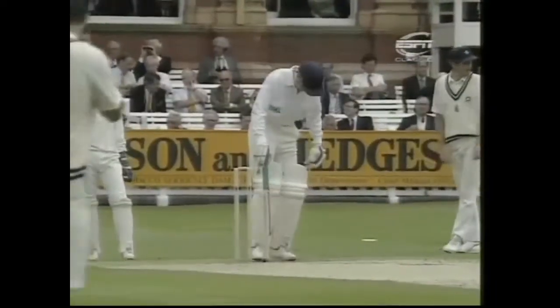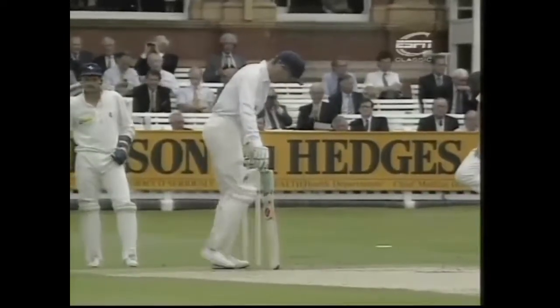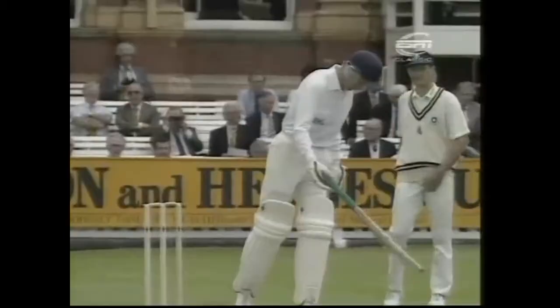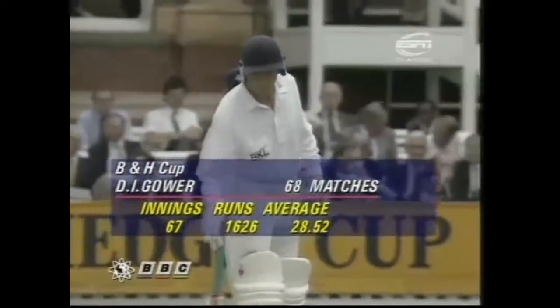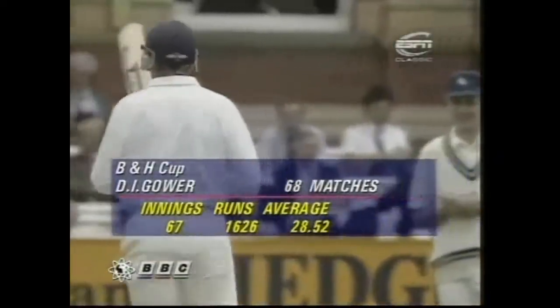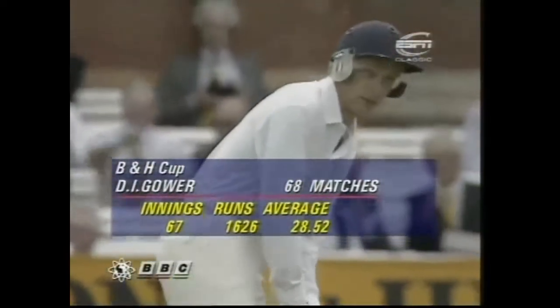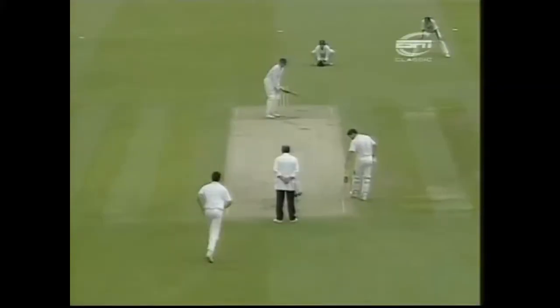Gower and Robin Smith, these are no doubt the 2 big guns. If these 2 play well, then probably Hampshire win the match. So Kent could be very keen to make a breakthrough here. Yes, in the first 90 minutes it's been really all Hampshire, but a wicket now will turn the morning Kent's way. Fairly moderate tournament record, just averaging 28 compared with Robin Smith at the other end, virtually double that.